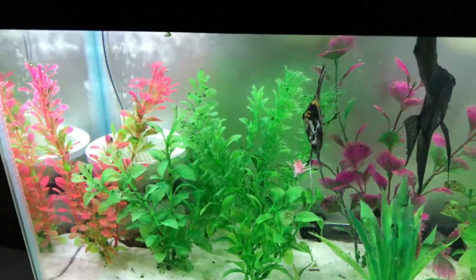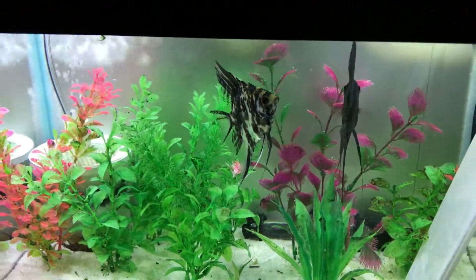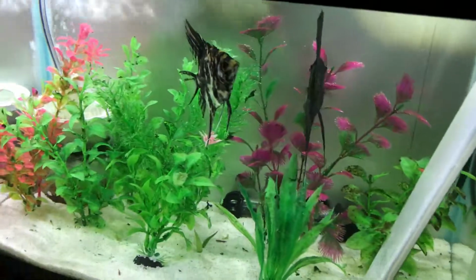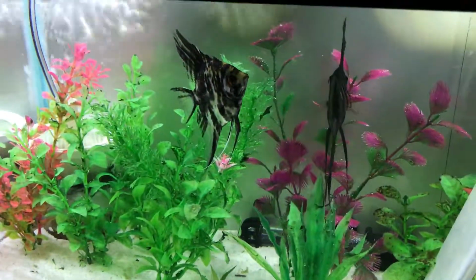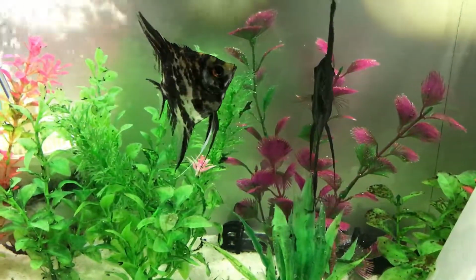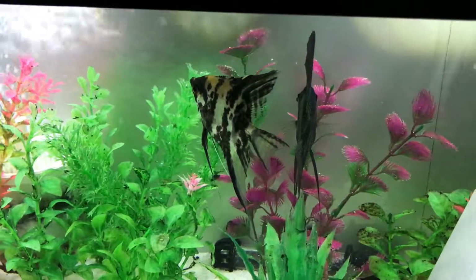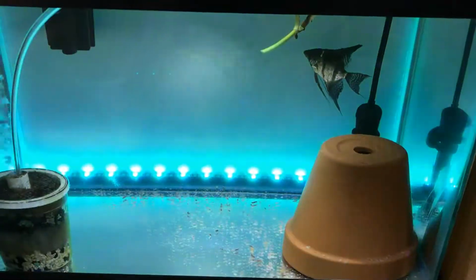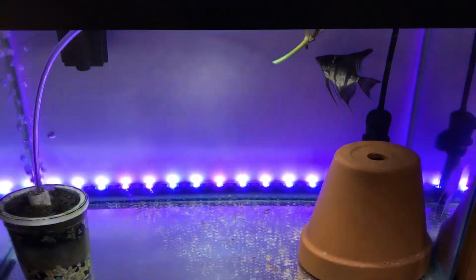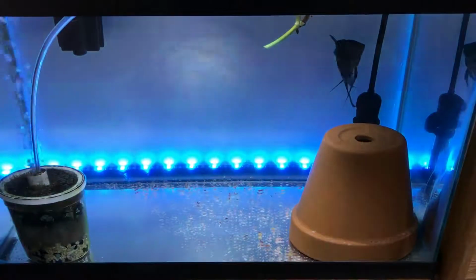But one thing's for certain, this tank did get a near full water change. Basically something like a 90% water change. So hopefully everything's going to go fine. And what I'll do is I'll upload a video later on with an update on this particular tank. I will also do a quick update on the tank I just put the lights on, and the new angels and whatnot.